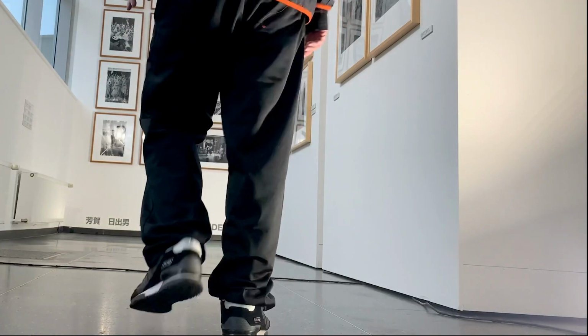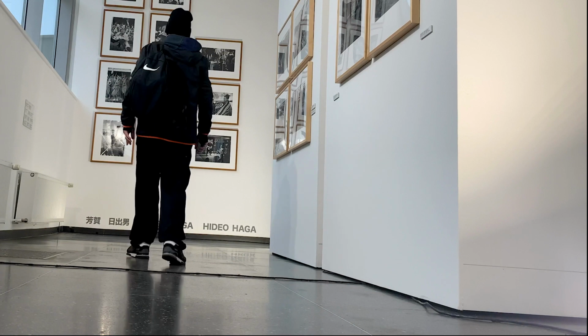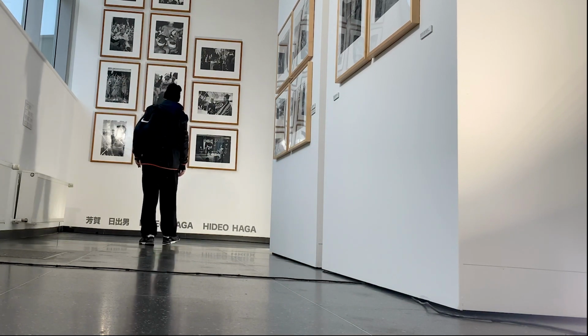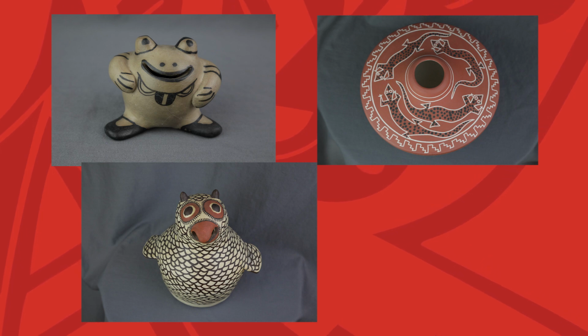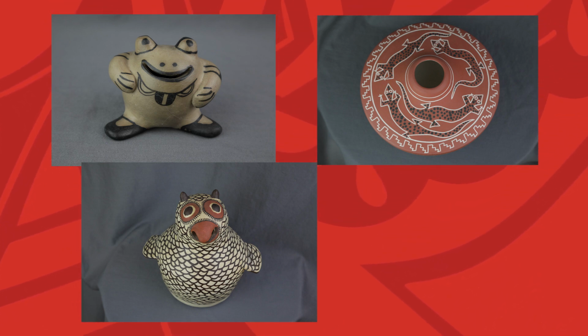When we launched the View into the Collection program in October of 2020, I had no idea that our collection would continue to provide inspiration and a significant amount of subject matter. As I looked back on the past 2 years, a few creatures called to me: the frog, lizard, and owl. What struck me was the prevalence of each in a variety of formats.